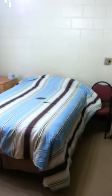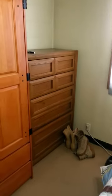Then whenever you walk into my bedroom, that's my new bed sheets and my bed. That's a dehumidifier over there in the corner right here. It takes the humidity out of the air so my room doesn't get too moist. And then there's my chest of drawers where all my clothes are.